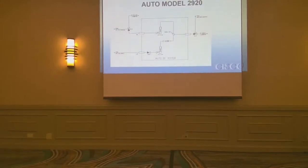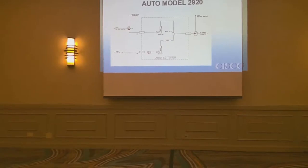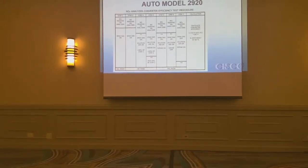And again, internal plumbing is even simpler than the manual model because 2 solenoid valves are located outside in the system. And again, it's the same function. You can bring air and NO in, you can turn the ozone generator on, you can put your mixing tee, and generate your NO2 supply to your converter for its test. It has a little longer test procedure on it.